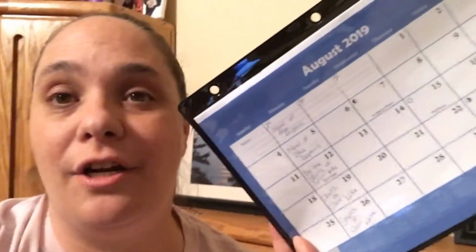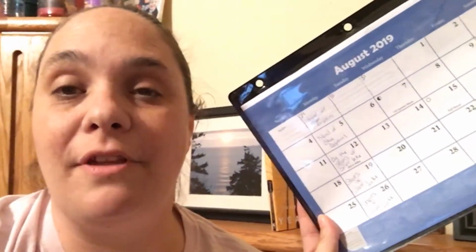So I had gotten this little calendar. If you saw my Dollar Tree haul, I got this little calendar. I was going to put field trips on it, and I decided to put our read alouds on it, and that's what we're going to do with that.